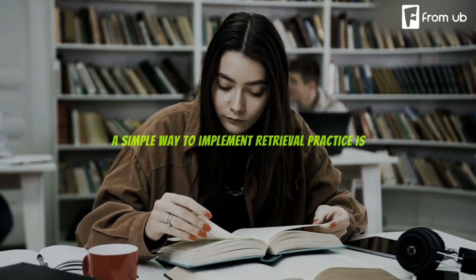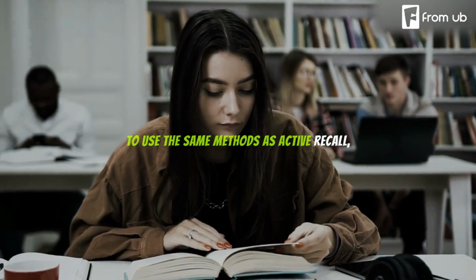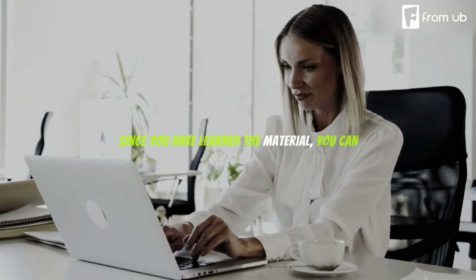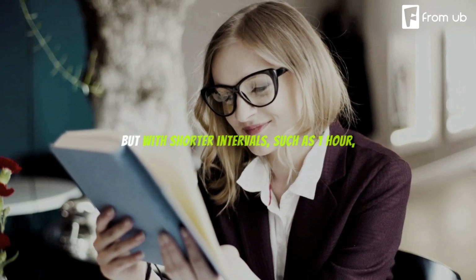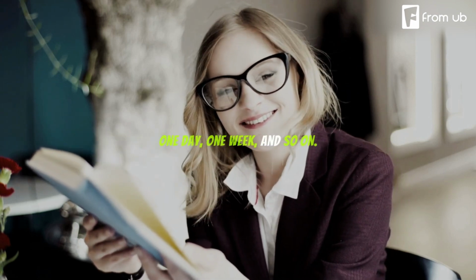A simple way to implement retrieval practice is to use the same methods as active recall, but after a period of time has passed since you have learned the material. You can also use the same methods as spaced repetition, but with shorter intervals, such as 1 hour, 1 day, 1 week, and so on.